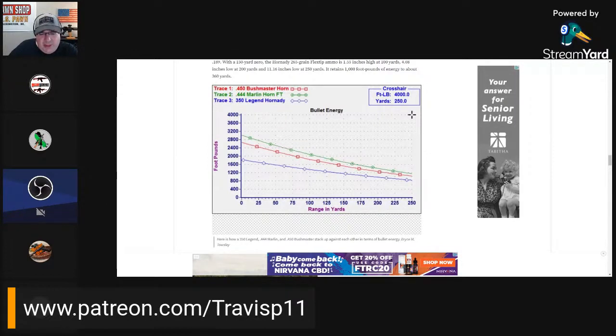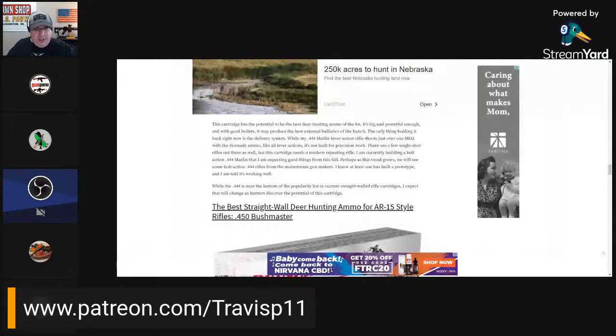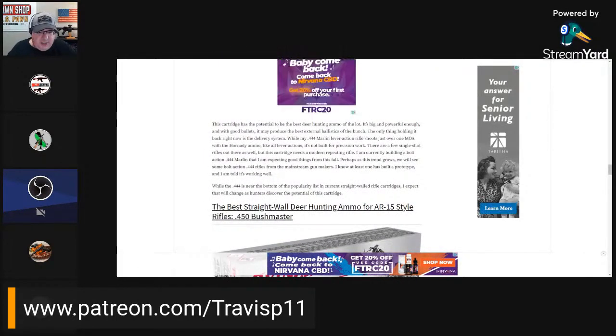You can see the amount of energy and the drop that it has and the range that it has. So what else do we have to say about the 444 Marlin? It says there's a few single shot rifles out there as well, but this cartridge needs a modern repeating rifle. The guy says, I'm currently building a bolt action 444 Marlin. I'm expecting good things from this fall. And perhaps as the trend grows, we will see some bolt action 444 rifles from mainstream gun makers.